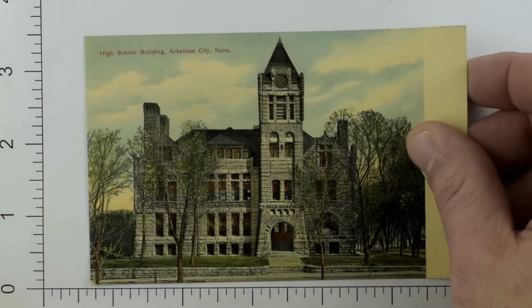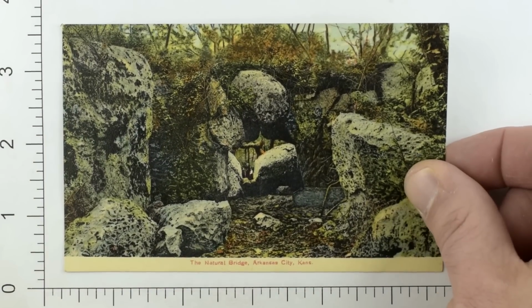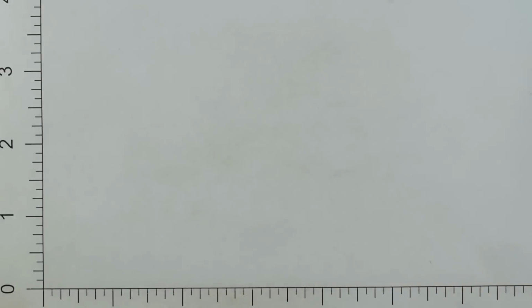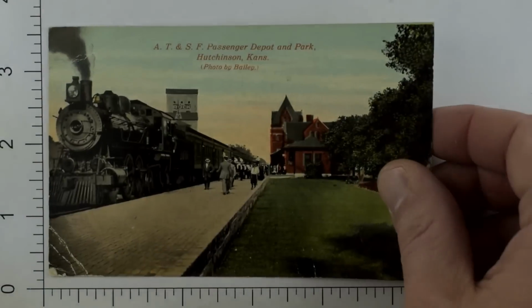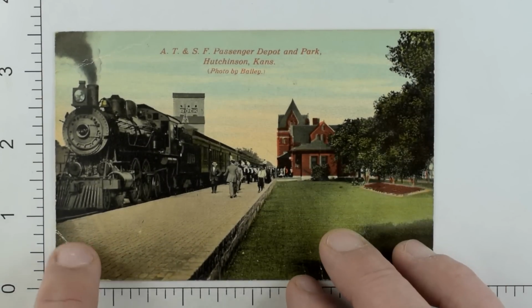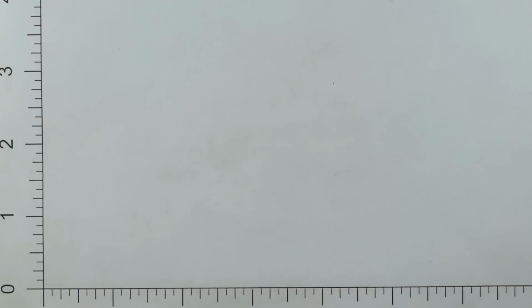School building, $7.99. Here's Natural Bridge. This one I might look up. That one looks like an interesting one. At least $7.99 on most of the ones that I don't know. $7.99. Here's a train one. This can be fixed up a hair, but this is probably $24.50.